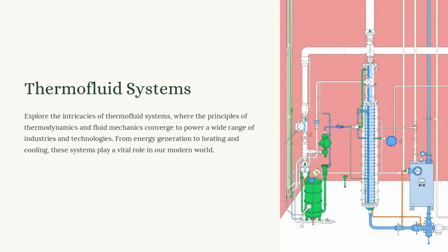Thermofluid systems are complex systems that combine the principles of thermodynamics and fluid mechanics. These systems are essential in powering a wide range of industries and technologies, from energy generation to heating and cooling. The slide provides a detailed illustration of a thermofluid system, showing the various components like pipes, valves, and heat exchangers. I'll use this visual to give an overview of how these systems work and their importance in our modern world.